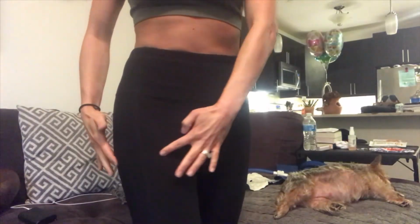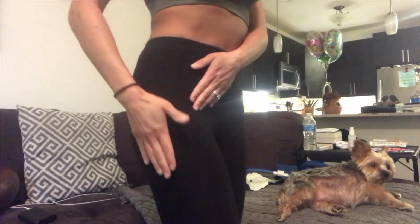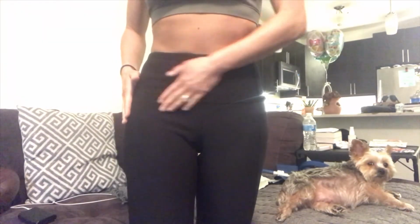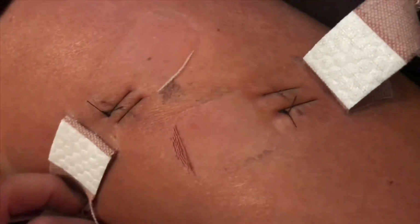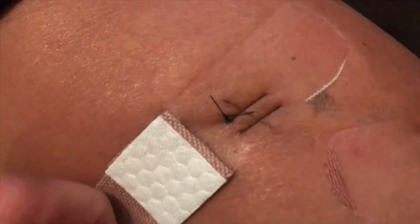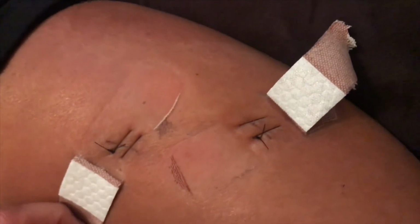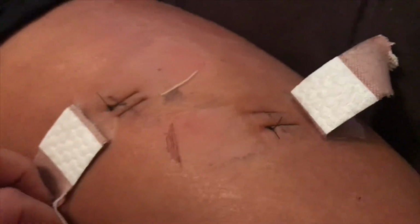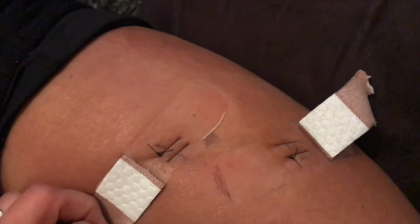So here's a quick look at the area we are icing, right around the incision site and that side of the leg that is still very tender. And I'm also going to show you guys my 2 battle wounds. I have 2 sets of incisions which are still being held together with sutures that will have to get removed by the doctor in my post-op appointment on Tuesday. But they're healing really nicely. They are a little swollen, but overall, I think they're gonna look really great when this is all done.